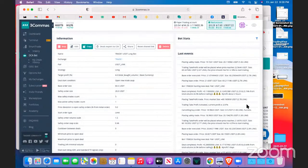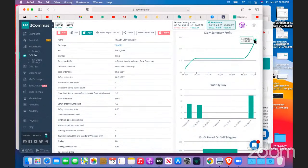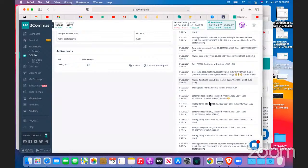You know, the other advantage you have, okay, look at Chainlink. Today is the 22nd. It has made $7 today on this Chainlink. Now you can come down, look at the statistics, completed deals, the profits. My own profit now taken in Chainlink is $2 something, from total volume before trailing, right? So it has closed about 2 or 3 deals today on Chainlink.